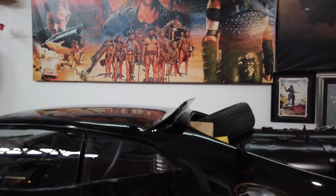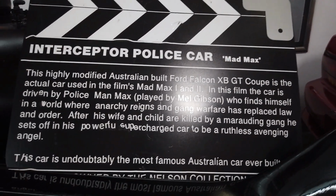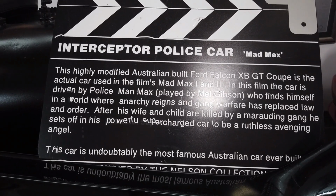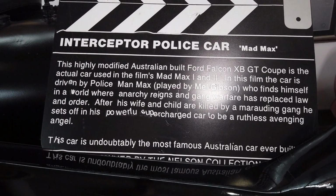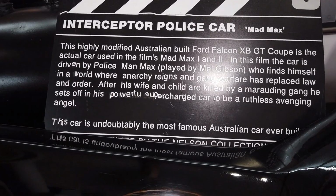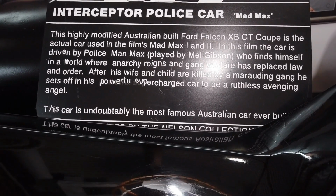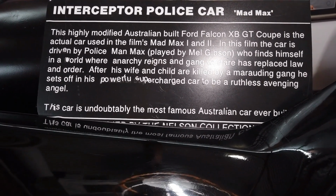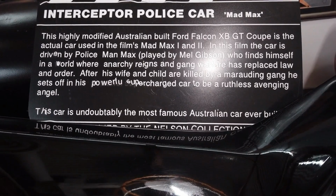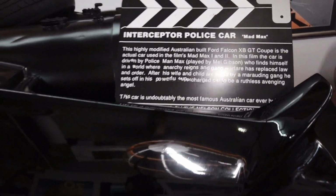Okay, this is the Mad Max car. This is the Interceptor police car from Mad Max. Now, it was a modified Australian-built Ford Falcon. In this film, the car is driven by policeman Max, played by Mel Gibson, who finds himself in a world where anarchy reigns and gang warfare has replaced law and order. After his wife and child are killed by a gang, he sets off in his powerful supercharged car.